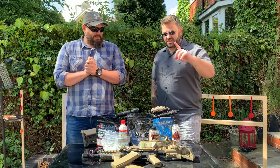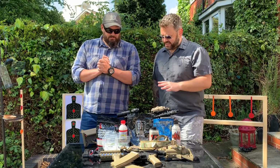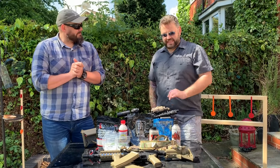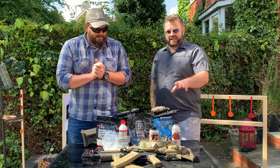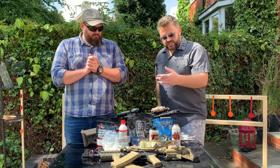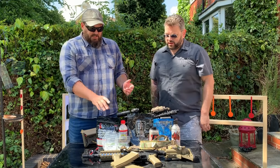I think it's worth mentioning, just so everybody is aware, there is no sleight of hand. We're not rigging this. Each bottle or bag is sealed. None of them are opened yet, so we have no idea. We haven't fired all of these. We don't know what's going to do well. Obviously, Tom and myself are big fans of the Blasters and the Airsoft Surgeons I've been using, but this is a brand new bag.